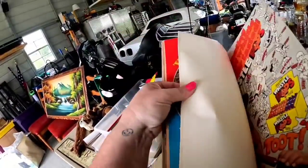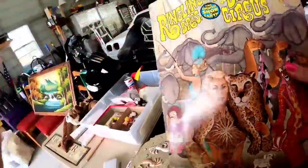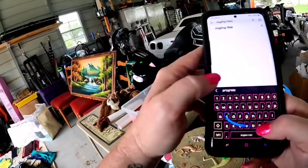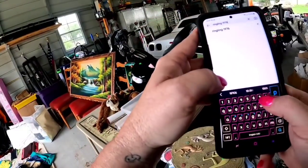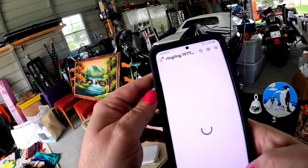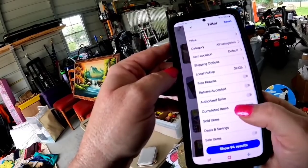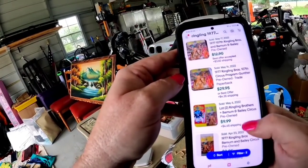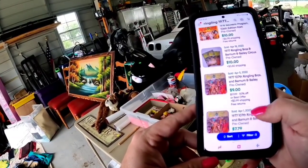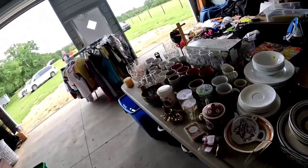These Ringling Brothers books, I am kind of on the fence, and I did end up leaving them there. I have had some stuff similar to this and had trouble with selling it. You can see I am looking it up here, and the prices really, really vary. I put the year, you can see some at $5, some at $20. So I'm going to look at the solds to see what's there. Again, the solds are kind of all over the place, as low as $3 and up to $20. So I did decide to leave those.